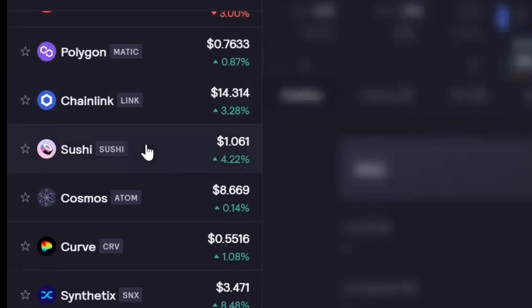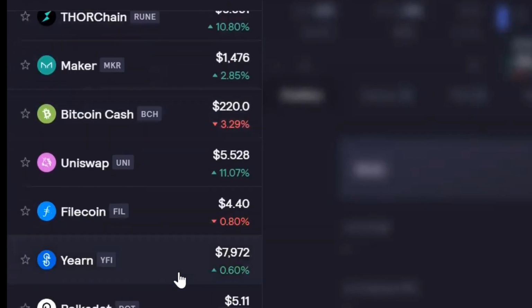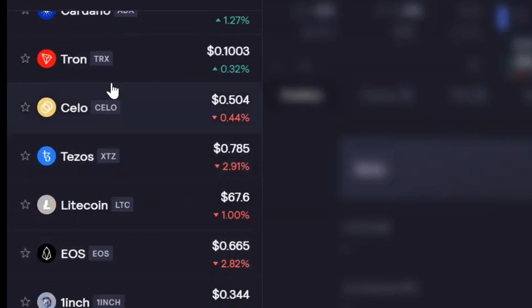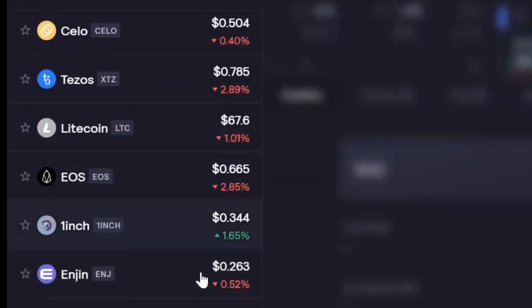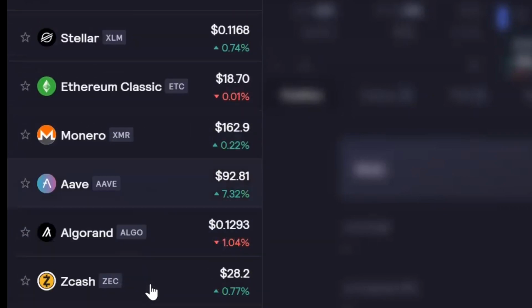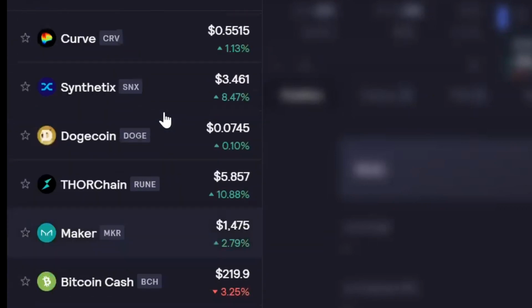There was 37 of them. Polygon, Matic, Chainlink, Sushi, Atom. You know, they even got Dogecoin for the people that like those meme coins. Here it is. Uniswap, Yearn Finance, Polkadot. They got Tron, Cardano, Tezos, Litecoin. They have quite a few different cryptos here, and in different sectors too. Engine, Compound. So even Zcash, which is a privacy coin, Monero. So they're doing great things with this platform.